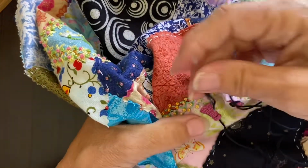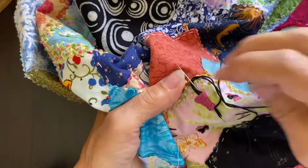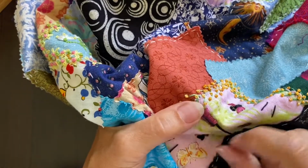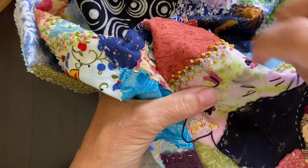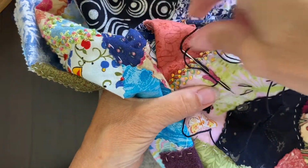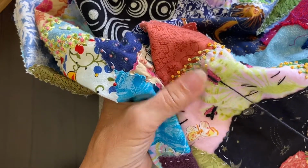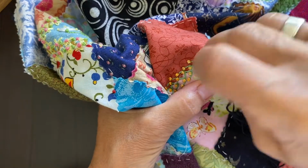So now I'm going to go down the full length of the butterfly. Make sure I'm in the center. Oh yeah, I like that. Pull it together. And you pull it together just how much definition you want on your butterfly. And there it is. Push it down in. Lock that in.